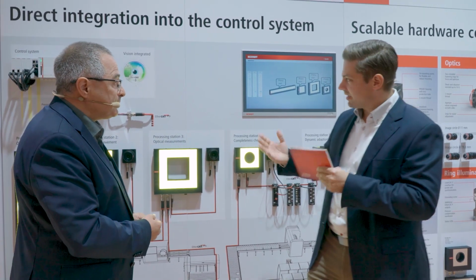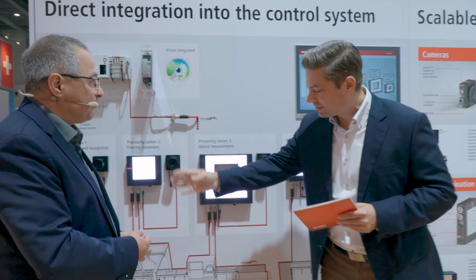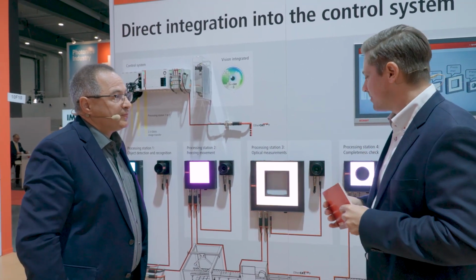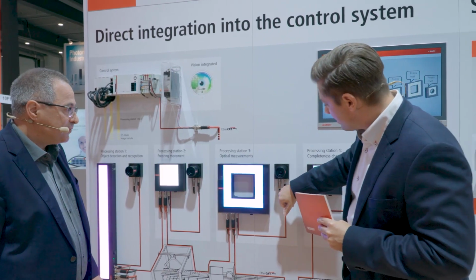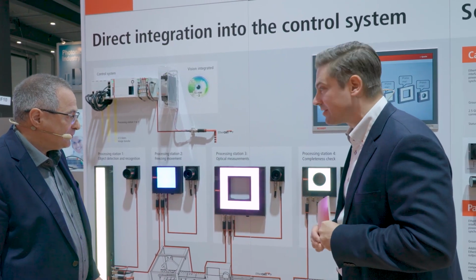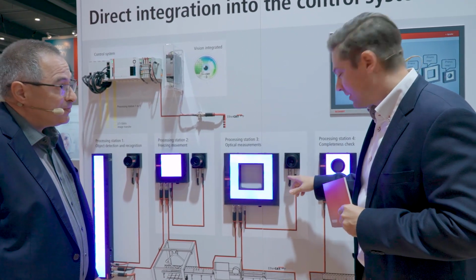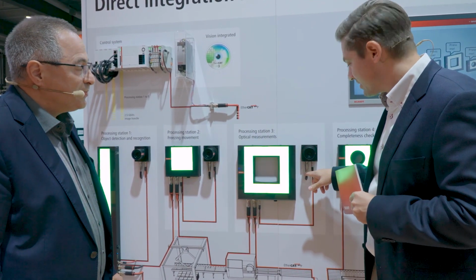Okay, so I understand. We have one EtherCAT cable which goes through all the different devices, and so then I can control the whole system. But additionally, we also have the second interface for the data transfer of the image. And I have heard we have chosen 2.5 gigabit. Why do we use 2.5 gigabit?